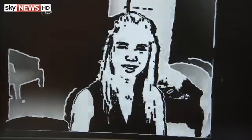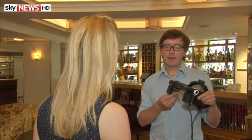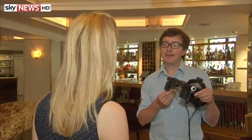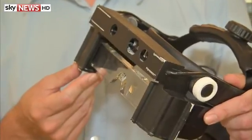So what about facial expressions? What am I doing right now? Oh, that's a rather attractive smile you've got, but the computer does emphasise everything. The glasses were created by researchers at Oxford University before a link-up with the Royal National Institute of Blind People. Those on the team say nothing like this prototype has ever been made before.